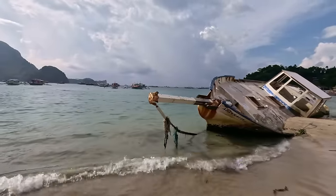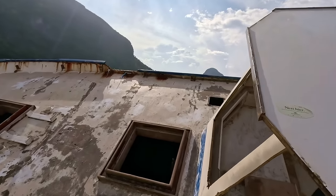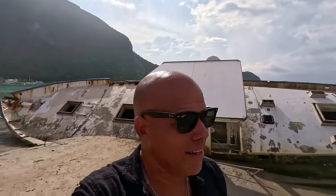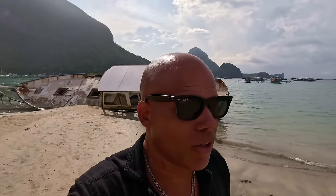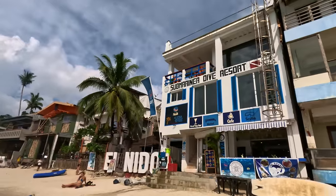The Australis. Let's have a look inside. You have seen better days, my friend. This ship, ironically, or maybe not ironically, is in front of a bar called Yacht Wreck Bar. Oh no, that's definitely intentional. It's the same ship.